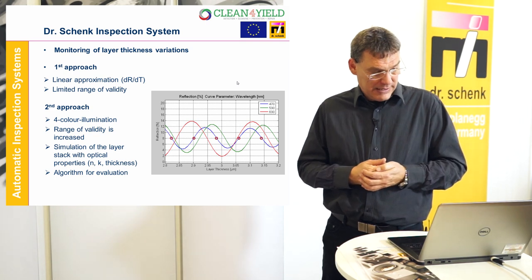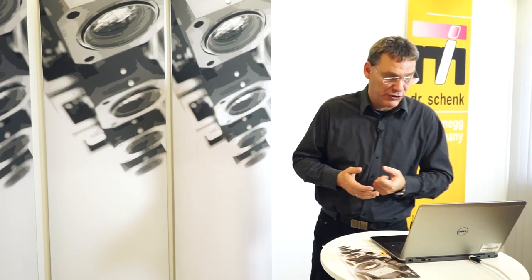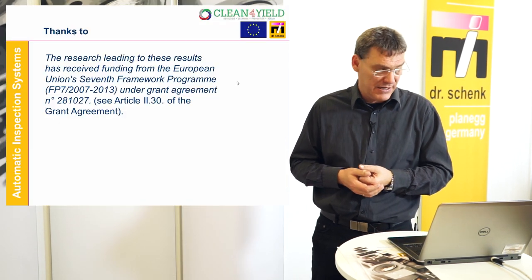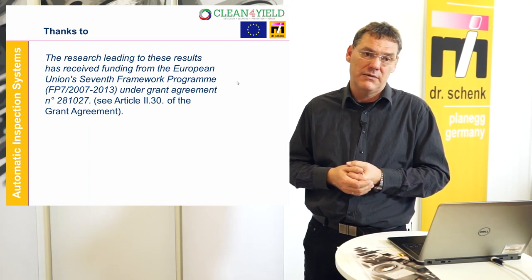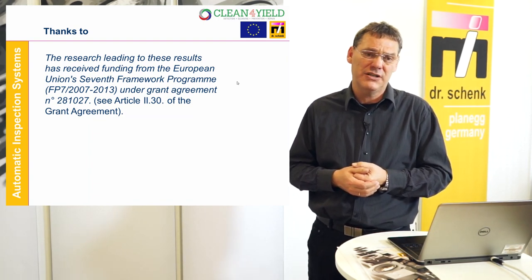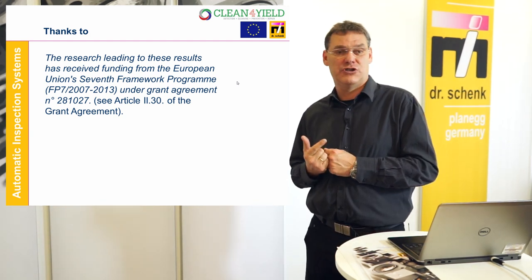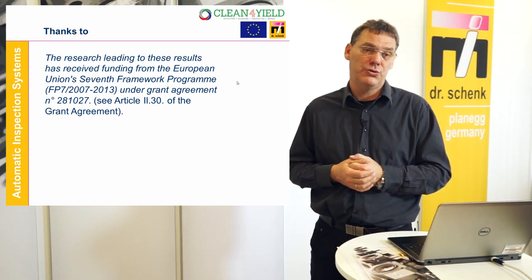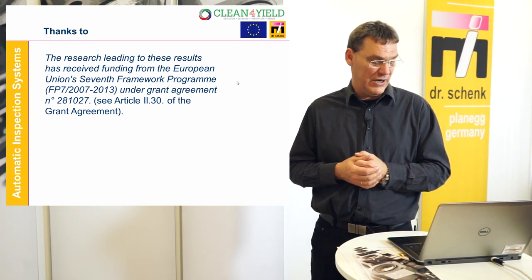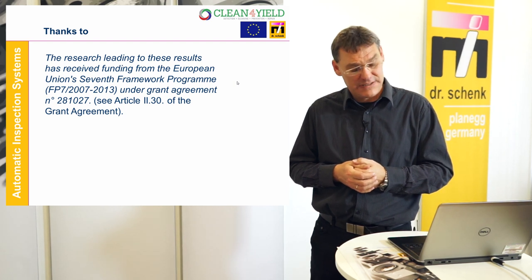So, thanks to the research leading to these results, which has received funding from the European Union's 7th Framework Program, and worked together in the Clean for Yield project by making detection for particles, doing a thickness algorithm on the homogeneity, finding local defects on a material to improve the roll-to-roll production process for OLEDs or for organic photovoltaic modules, films.